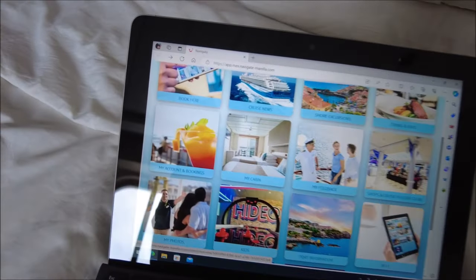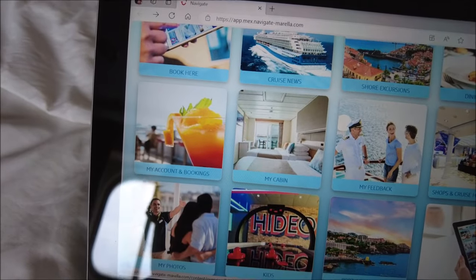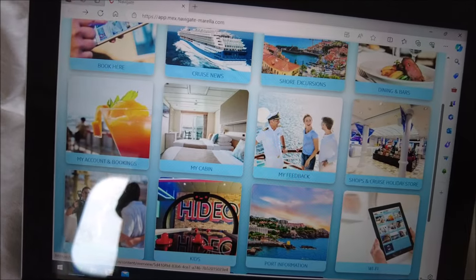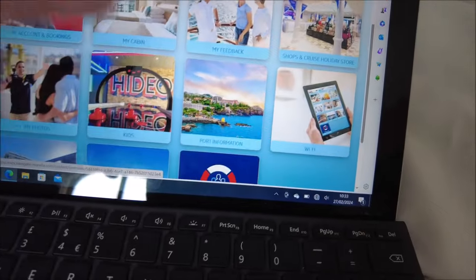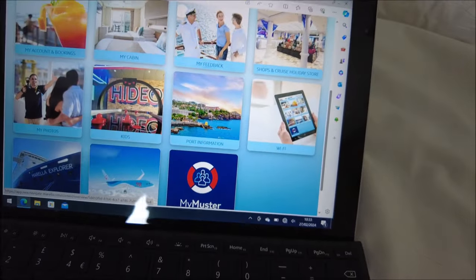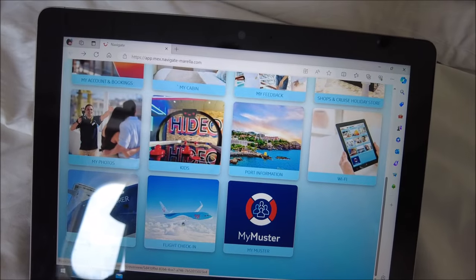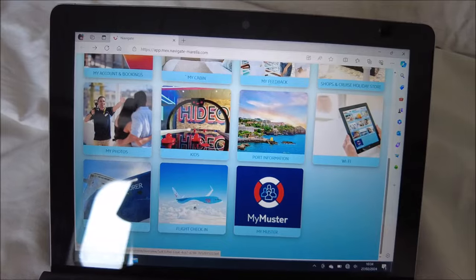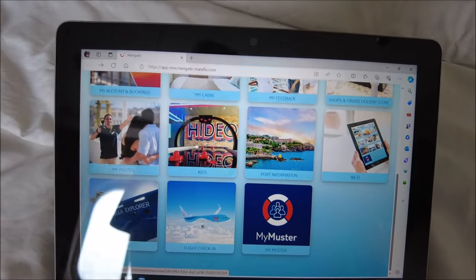You can see how much you spent, your account. If you've got a problem with your cabin, you can report it on here as well. Feedback, which you give any time I guess, but usually at the end of the holiday, and loads of those more as well. So it's a good little app, works quite well. The only problem I've found with it is when you're looking at it on your mobile phone, it uses PDF documents, and for some reason mine don't open, but that's probably just me.